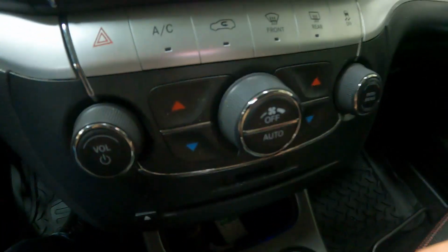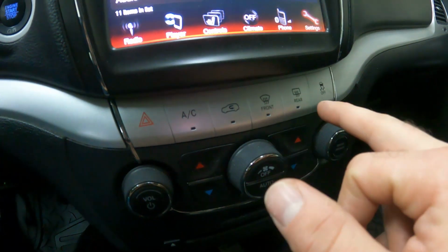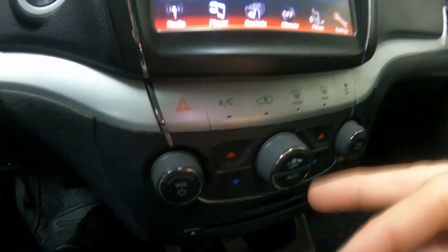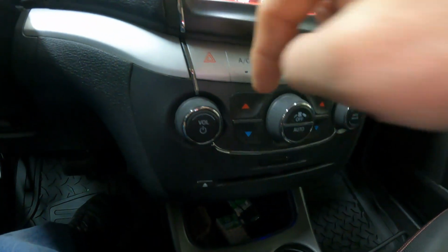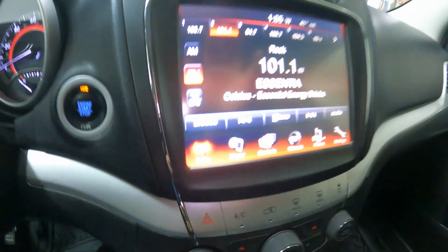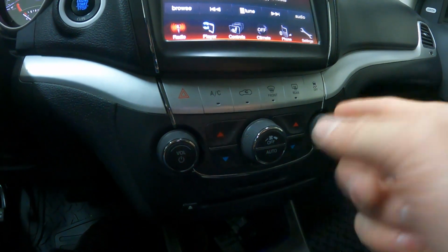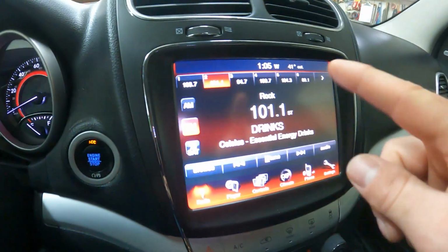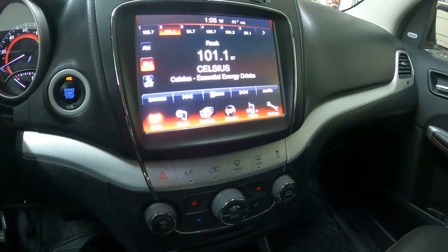You get your buttons down here for the climate control, front defrost, rear defrost, traction control off, circulate, all that stuff. You also get redundant volume here, but you can do the volume on here. Same thing with tuning and all that. You can do it on the knob, or you can also do it up here. Also, the climate controls the same way. You can turn the temperature up here, or you can do it here. I do kind of like that redundancy.